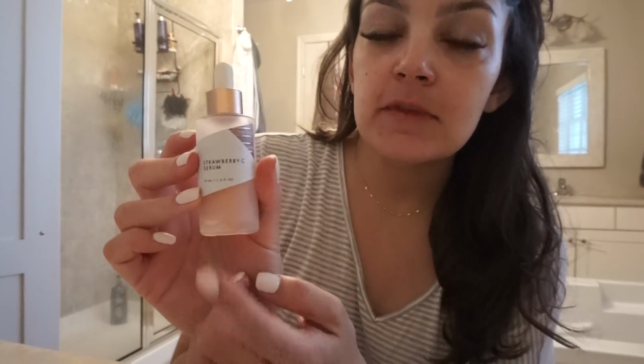So for the serum, you could use the Glow Serum that I used last night, but for me, it's a little oily for daytime, so that's why I save it for nighttime. And for daytime, I use the Volition Strawberry C Serum. This is full of antioxidants and vitamin C, which is also great for lightening dark spots and anti-aging. This also is great for shrinking pores.